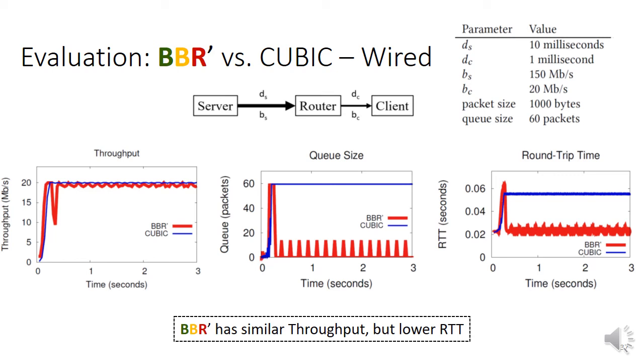Both BBR Prime and Cubic quickly reach the bottleneck bandwidth of 20 megabits per second and stay there throughout the 3 seconds. The middle graph shows the queue capacity. Again, blue is Cubic and red is BBR, where Cubic hits the capacity limit of 60 packets and stays there throughout. BBR hits that in the early phases, but then drains that queue and stays near the minimum queue, with those little spikes being when it's probing for more bandwidth.